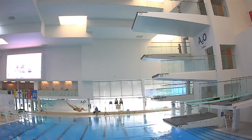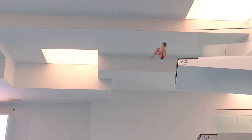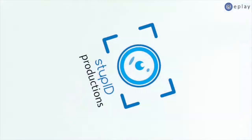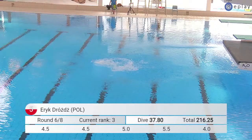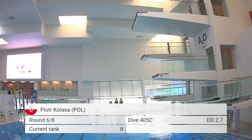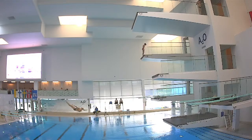Over to Eric, and he's doing a front 3.5 somersault tuck position of the 10 meter platform. Unlucky. And that is a big dive for the B-boys here. Yep, gave it his all on the start. Could have squeezed the shape. You could just see him falling away from his legs as it spins. And that's why we're a bit short on the water. But that shows great potential of the Polish diver. Yeah. Over to Piotr Colossa, inward 2.5 somersault tuck position on the 7.5 meter.